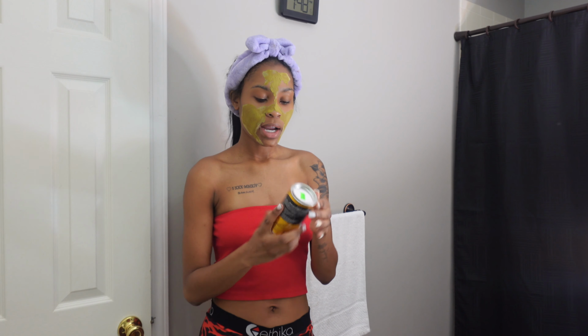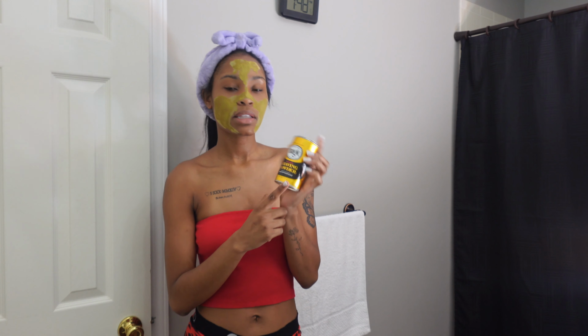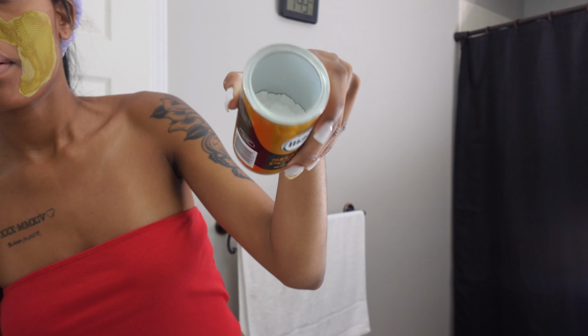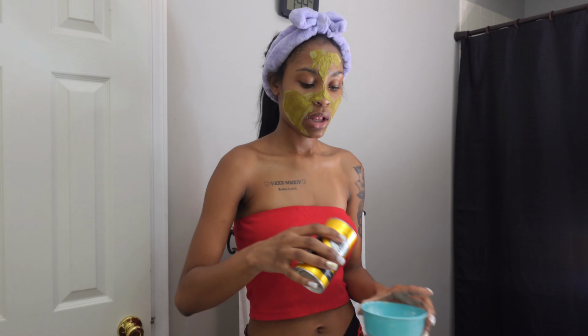Probably 2-3 years ago, I stopped using razors because I noticed it gave me razor burns, and I used to cut myself on my legs and stuff with the razor. So I switched over. I saw this on TikTok, the Magic shaving powder. Now when I tell you I swear by this, this is the holy grail. Stop, leave them razors alone. Use this powder. It smells a little bit, but you want to be cute and hairless or hairy. Okay, so anyways, it's literally a powder consistency.